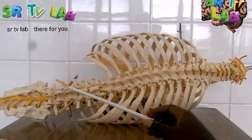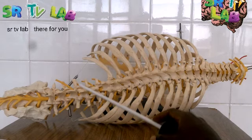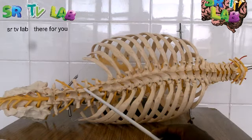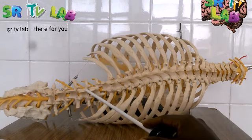Good. The character of the region: first, there is a lordosis curvature or inward curvature, the same as on the cervical region. Both the cervical and the lumbar regions or areas have the inward curvature or lordosis curvature. Good.